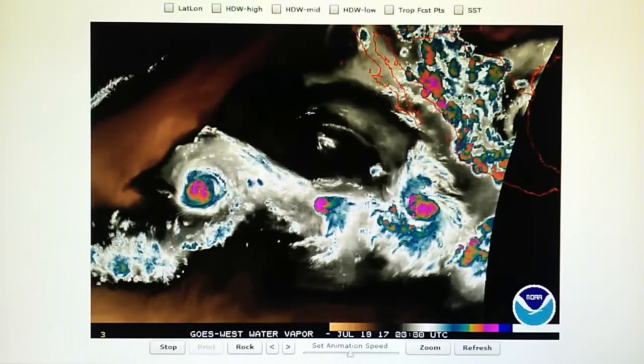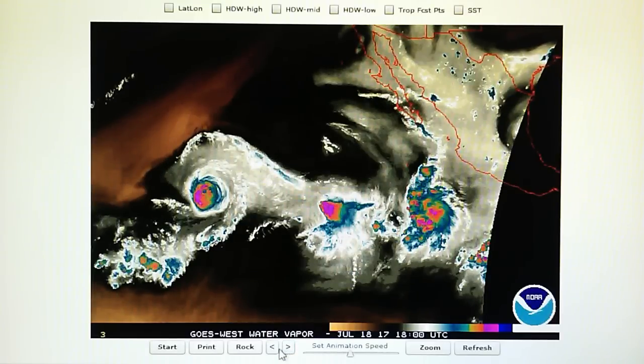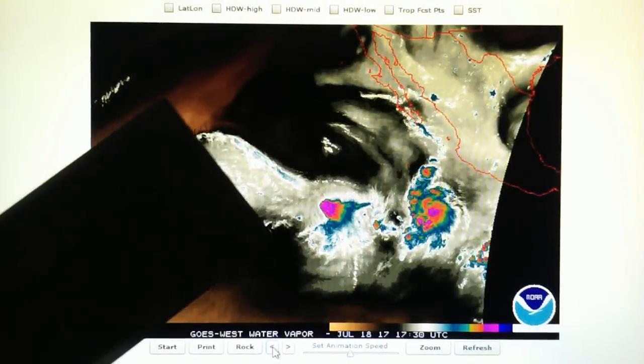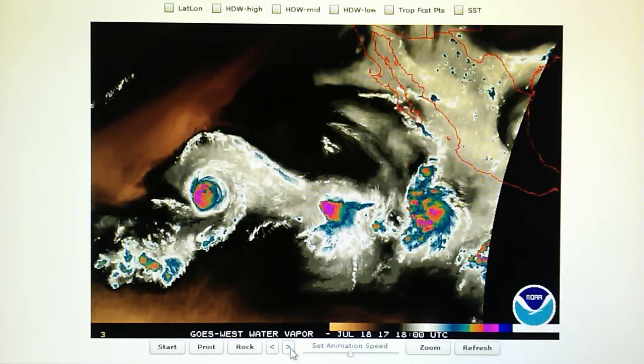So if we go ahead and stop the loop, we can start. There's the first frame of that loop. Let's put the envelope on here. We can see how straight, how square this right angle is. All right. Well, let's just click through the sequence, and we can see what's happening here.